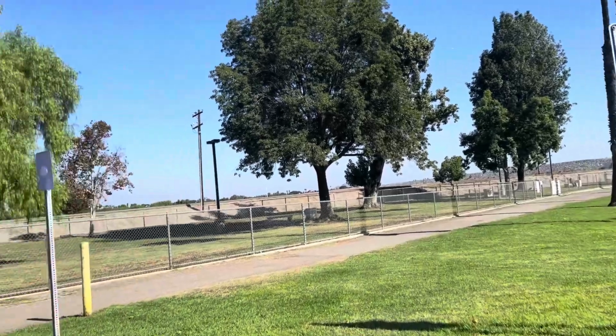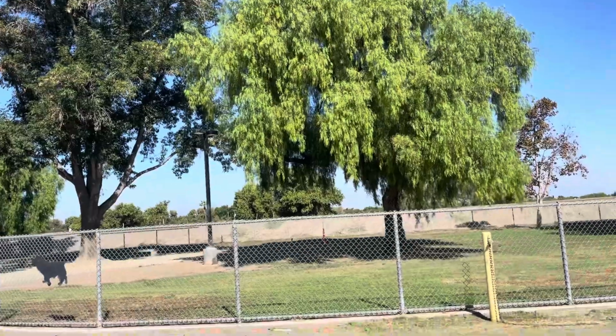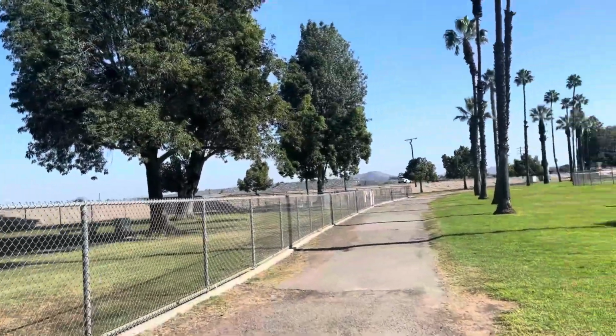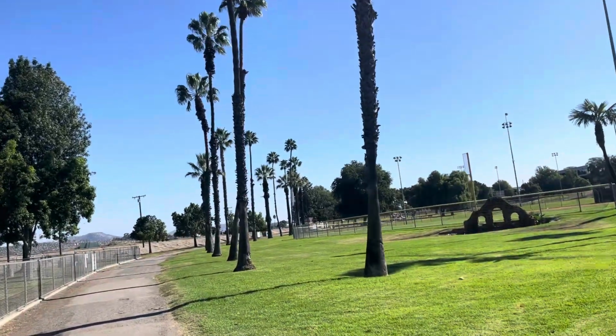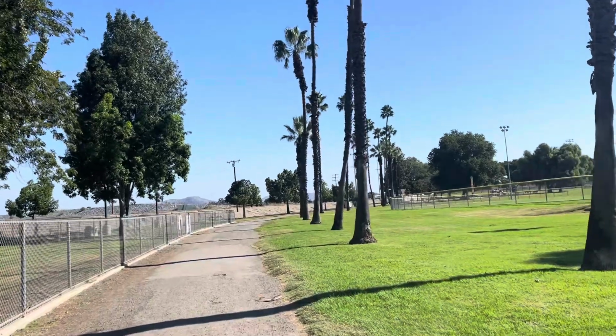All right, today we're gonna do some parks. This is kind of a dog park in this area, and I gotta walk down this trail all the way down to the toys. They're kind of far, so who knows if there's gonna be anything there.